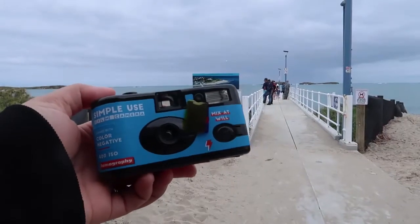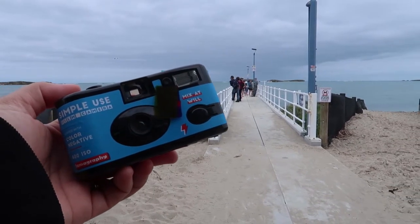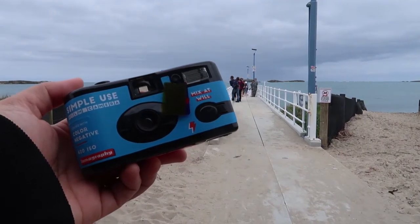Today's film camera of choice is the Lomography Simple Use Reloadable Camera. It's like a disposable camera, but better, because you can keep reusing it. I got this in Canberra in the Australian Capital Territory last year because I was almost out of 120 film for the remainder of that road trip. I used it mostly in Adelaide, South Australia and Kalgoorlie, WA, and I really love how the photos turned out. Here are some of the photos that I took during that trip.